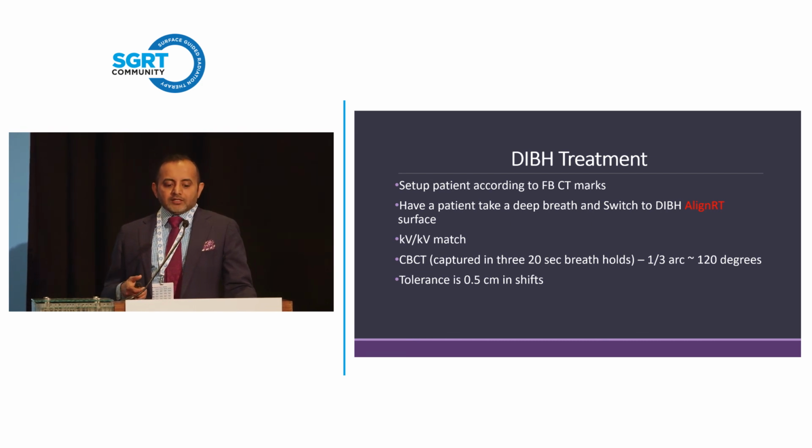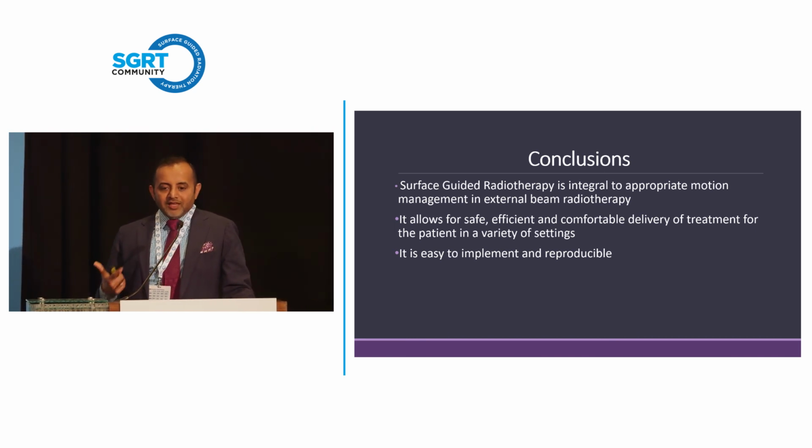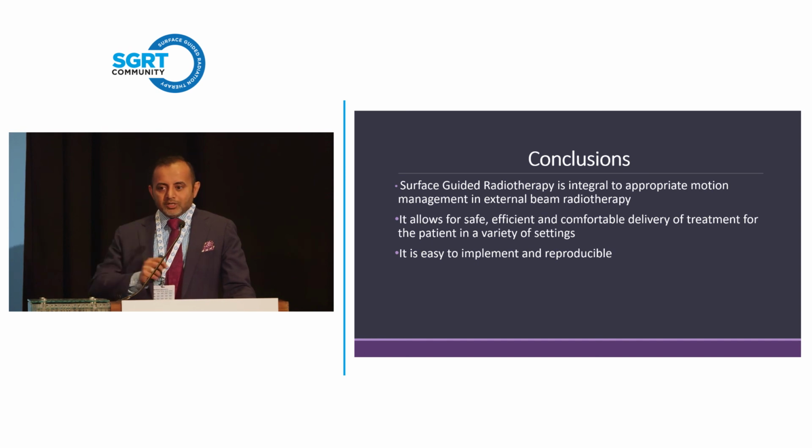I'll end by saying I think surface-guided radiotherapy is really integral in most radiation oncology practices today, whether you're treating breast cancer patients, doing radiosurgery in the brain, or treating lymphoma patients. I think it really allows us to deliver radiation safely, efficiently, and, as I mentioned, most importantly, comfortably, which is something I really want to make a key part of the patient experience. Vision RT allows you to have a motion management solution that's very easy to implement, and it's extremely reproducible. Thank you.